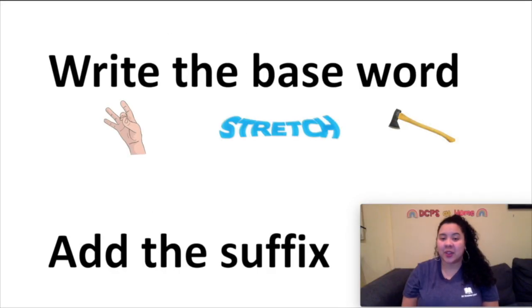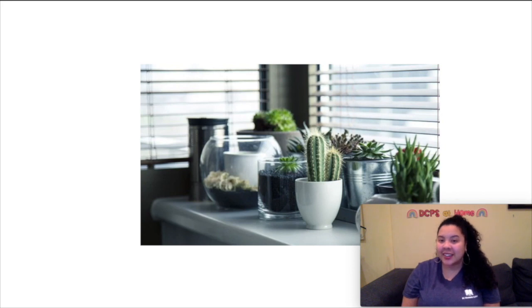Okay, let's try the next one. These are plants. Can you write the base word, then the whole word?